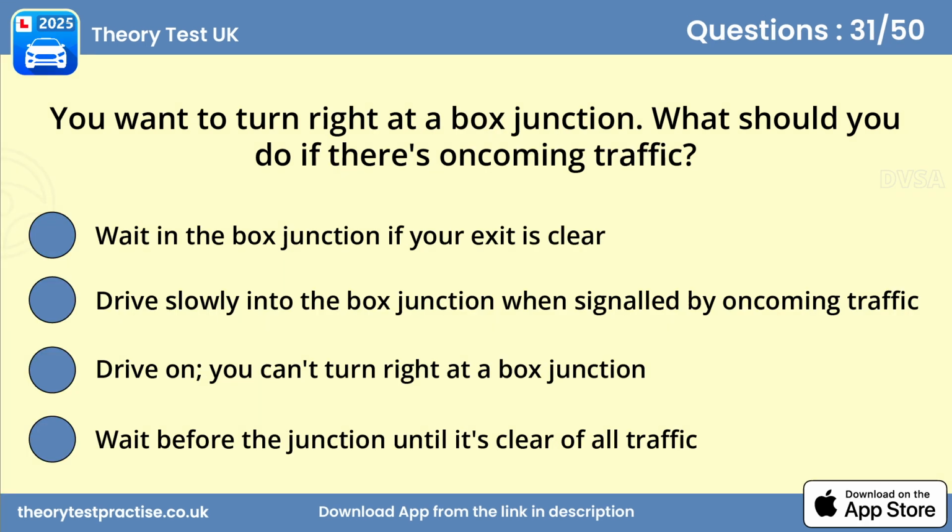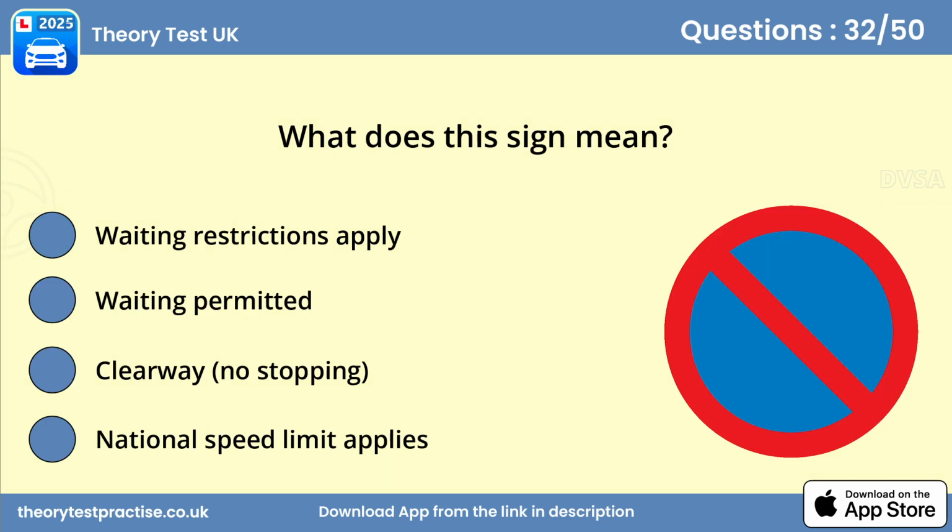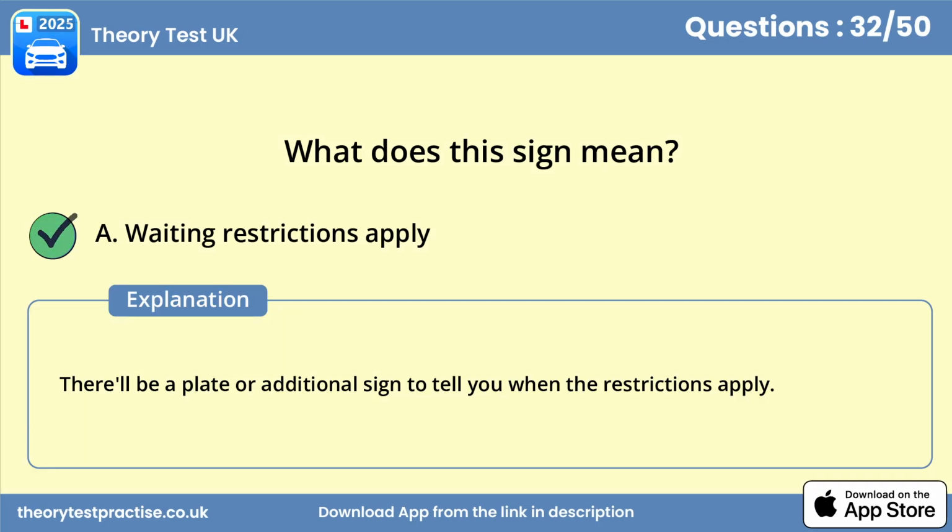Question 31. You want to turn right at a box junction. What should you do if there's oncoming traffic? A. Wait in the box junction if your exit is clear. You can wait in the box junction as long as your exit is clear. At some point, there'll be a gap in the oncoming traffic, or the traffic lights will change, allowing you to proceed. Question 32. What does this sign mean? A. Waiting restrictions apply. There'll be a plate or additional sign to tell you when the restrictions apply.